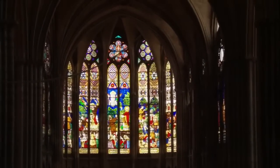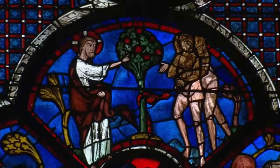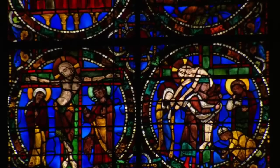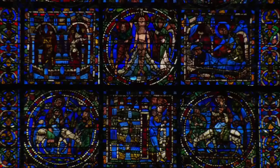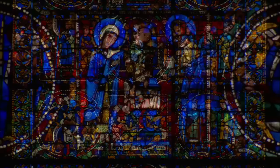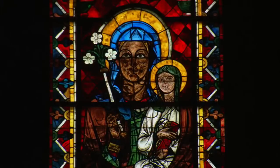These walls of glass depict narratives from the Bible, like Adam and Eve, Noah's Ark, and the resurrection of Jesus Christ. In an age when few people can read and write, stained glass windows become the multimedia stories of their day. The Bible written in light.